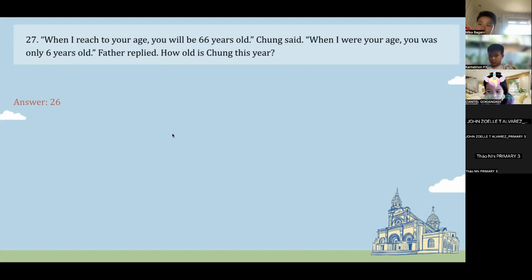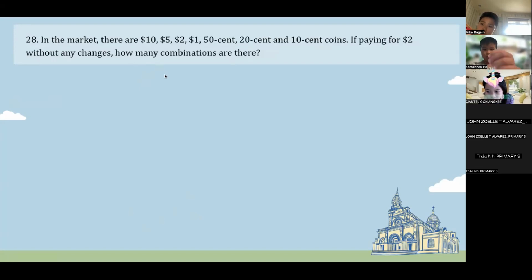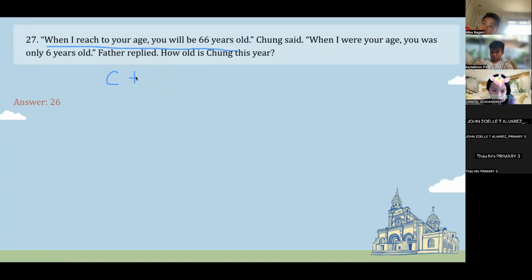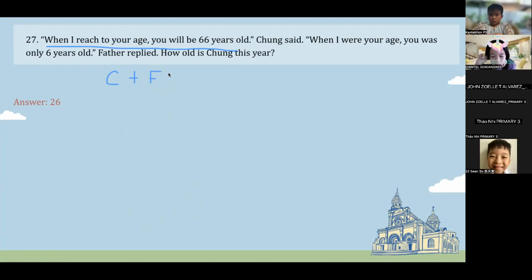26, not 66, okay? So you know already that when I reach your age, you will be 66 years old. Meaning to say, if you try to read this line, Chong, if I reach your age, you will be 66 years old. Meaning to say, Chong's age now plus the difference between their ages must be equal to 66, right?